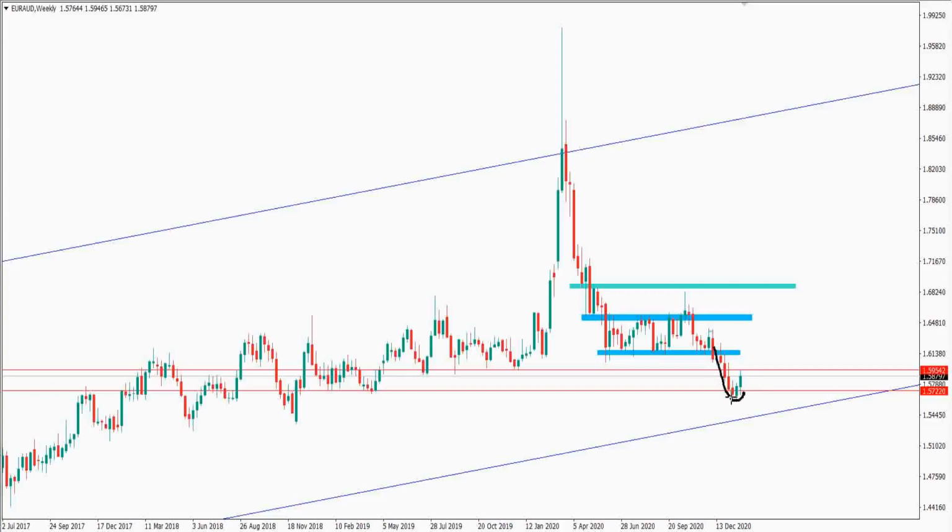After all that move, we have a retracement currently happening, and now we have the price retesting and rejecting the 59.54 area of resistance, which, as we can see, was support at this point, and it's acted as a strong area of structure in the past several times.